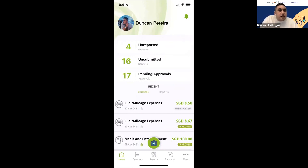It's a separate application from the JustLogin mobile app, and the feature is available for you to toggle immediately to the app. But more importantly, how do the transport claims look in the app currently?